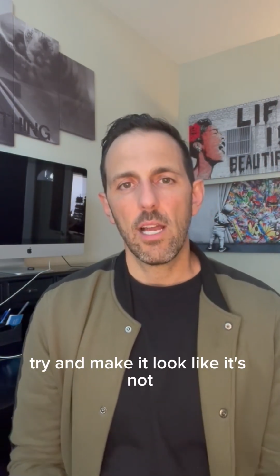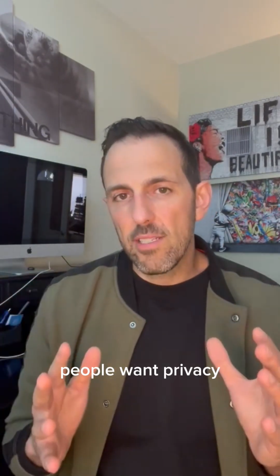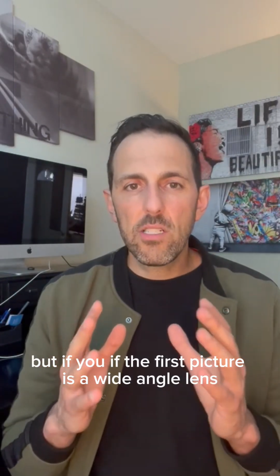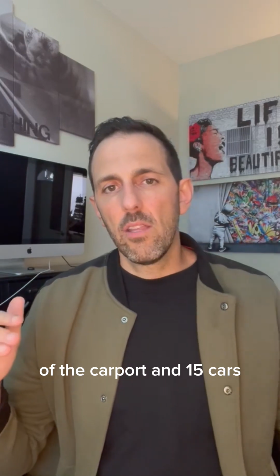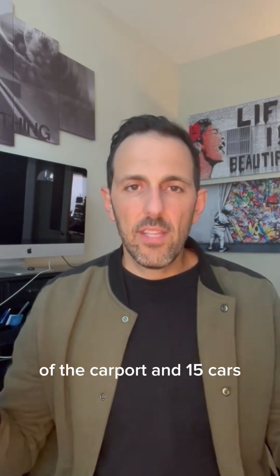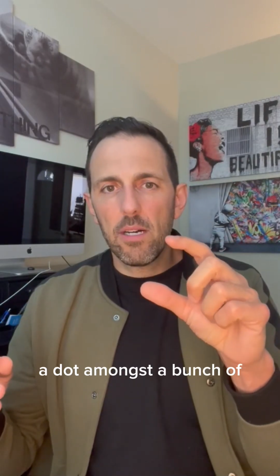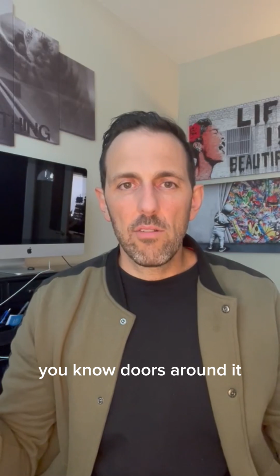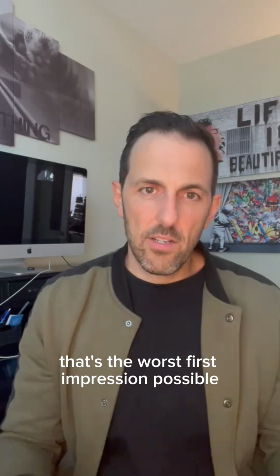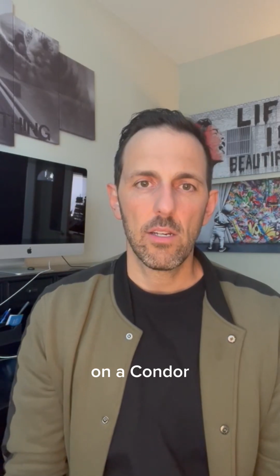Try and make it look like it's not attached to 50 other units, right? People want privacy, but if the first picture is a wide angle lens of the carport and 15 cars, and that unit is just like a blip, a dot amongst a bunch of doors around it, that's the worst first impression possible.